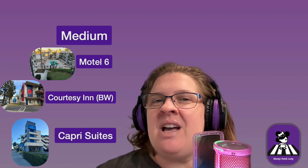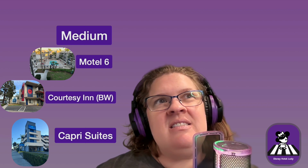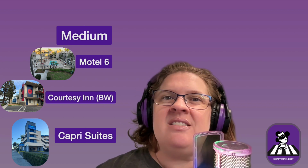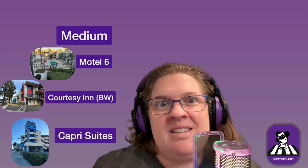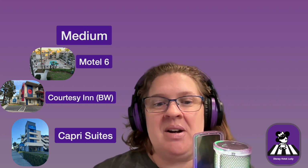Capri Suites is also kind of a medium. You do get some space there, but it just didn't have the same feel as those other 3, I guess, is really all I'm saying there. The only reason it's in the middle.